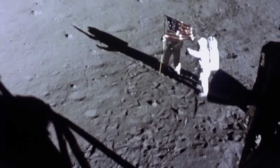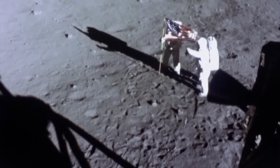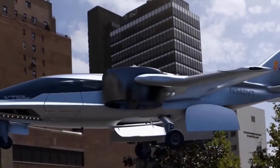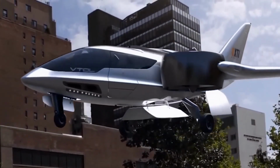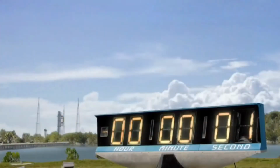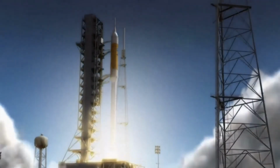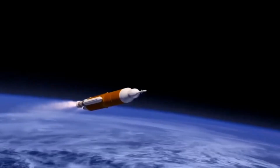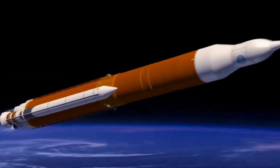So we have a project which took just 8 years to get men on the moon. If modern technology and computer-aided design and manufacturing had been available at that time, I imagine this could have been achieved in just 5 years. We can now compare this with all the subsequent NASA efforts to get men back on the moon with the Constellation program and now the ongoing Orion project.